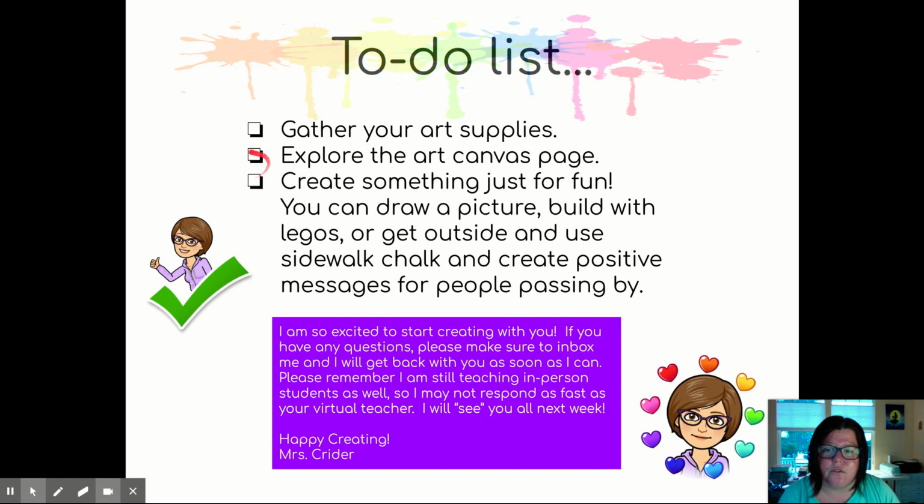Also, make sure that you explore the Art Canvas page. Check out that extra art activities button. Maybe you want to try something out this week. And then, just for fun this week, I want you to create something. You can draw a picture, build with Legos, get outside and do some sidewalk chalk. Anything that you can do that's creating, I'd love for you to do that.